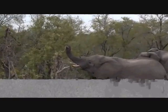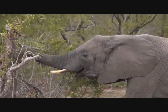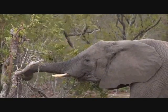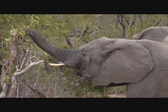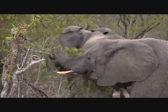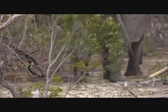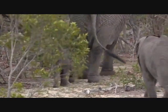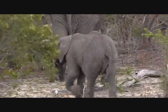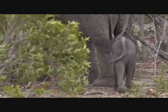I'm sure you can hear that wind blowing. It's now really howling, but it's not cold. It's really lovely and pleasant. You can see this little one trying to pick at, well, not really a little one, it's an older elephant. It's trying to pick at all the lovely new shoots coming through on that little tree, or whatever it once may have been. And off the little bum goes.